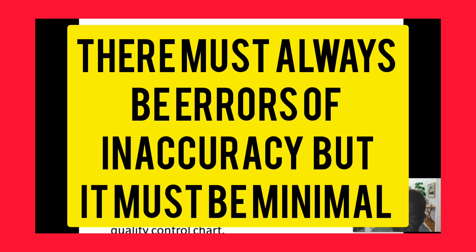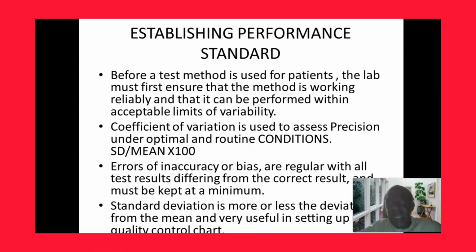Standard deviation is more or less the deviation from the mean, and it is very useful in setting up daily quality control charts. So, as a medical laboratory scientist, or all scientists generally, they must set up a control measure so that whatever they are doing is acceptable.